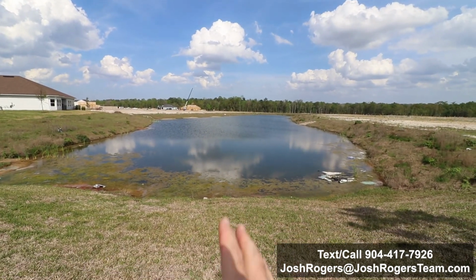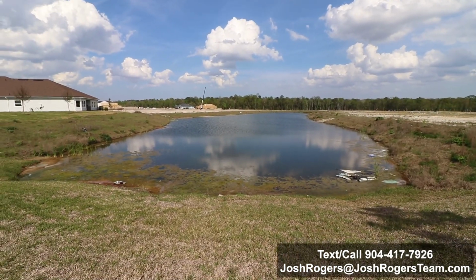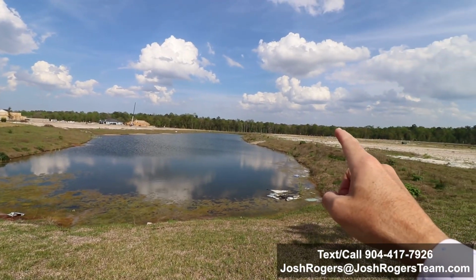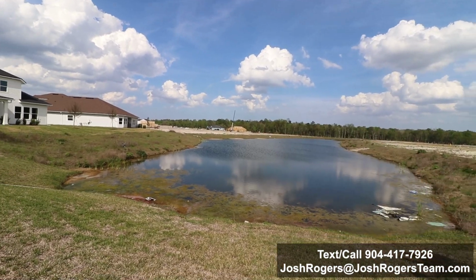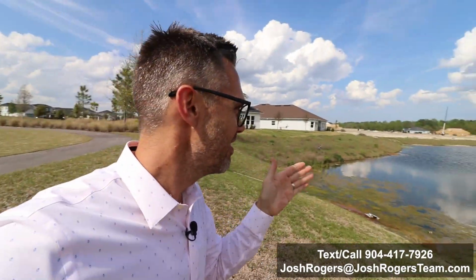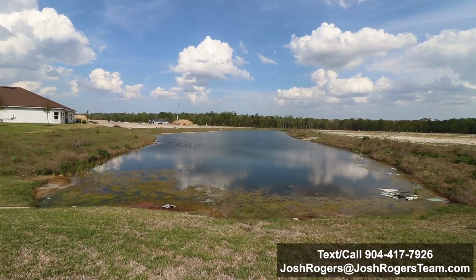If you can get a lot like this that has a long view of the pond, that's a winner. You're really going to like that, versus these homes on both sides, which have a short view, and you're actually going to see the neighbors directly across. So not all pond lots are created equally. This vantage point that I have right now is a winner. This is what you want. You always want to try to get the longest view of the pond.